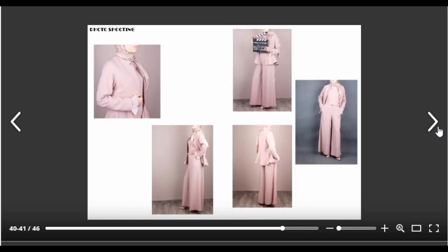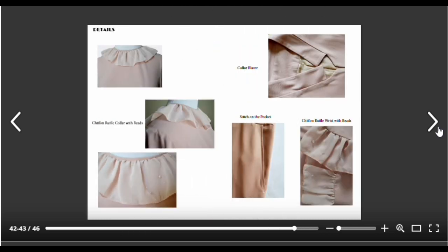Next page, the photo shoot I did of the outfit. And finally, all the details of the outfit: the stitches, the beads, and so on.